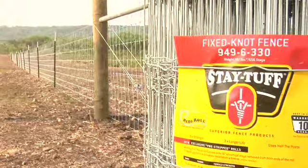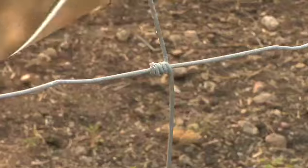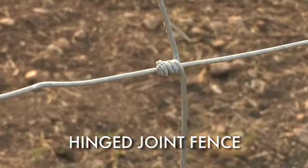During this video, you'll witness the strength and resilience of a Stay-Tuff fixed knot fence compared to a standard hinge-joint fence, as both are hit by a full-size truck.